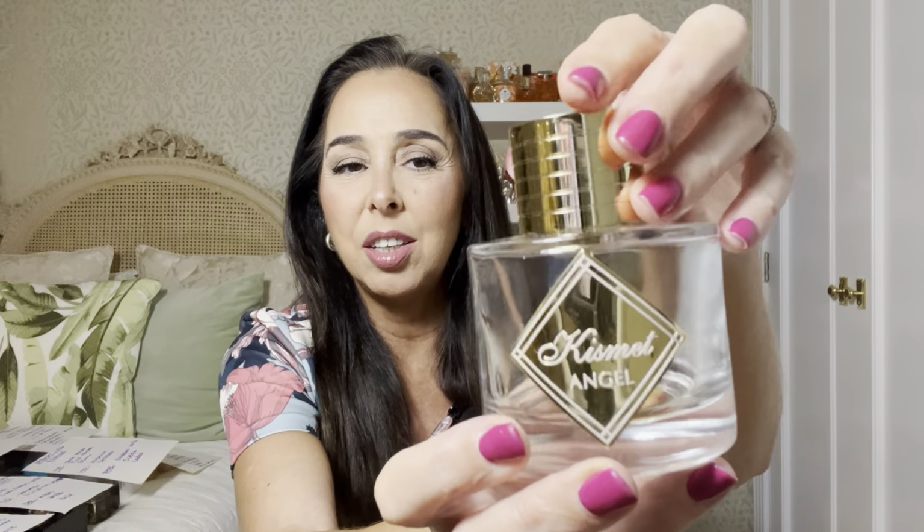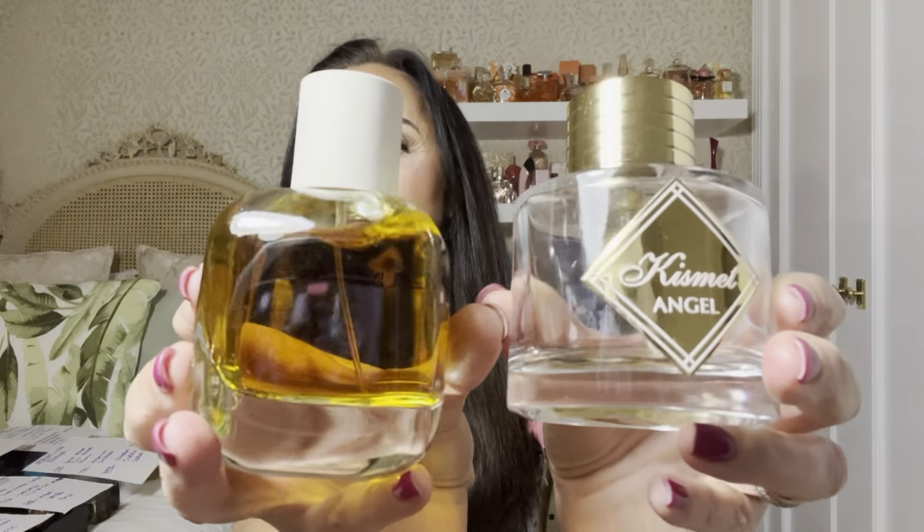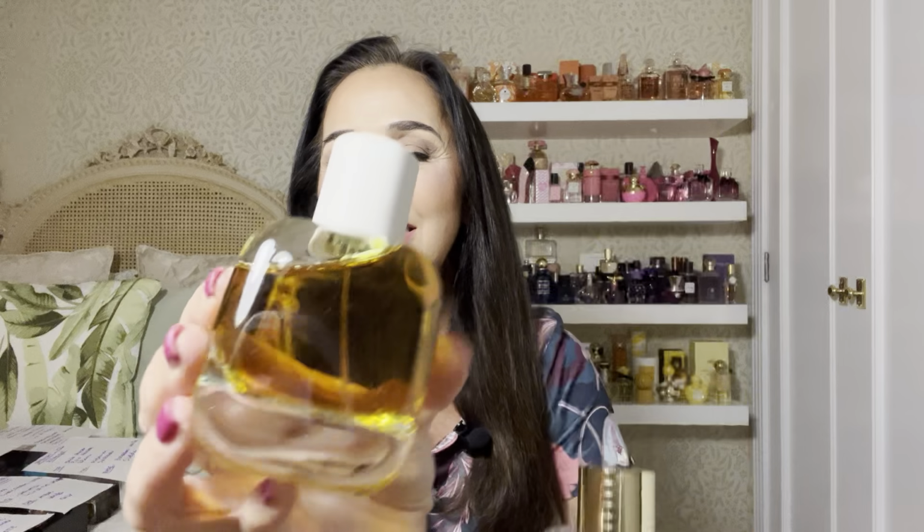I had a little problem with the bottle of this perfume. It's broken, actually. This is called Kismet Angel by Maison Alhambra. And you can see that the bottle is broken. I kept the bottle to show you, but I have decanted the juice. This is the dupe, okay? I have decanted this into this old Zara bottle. So this is the dupe of Angel's Share.